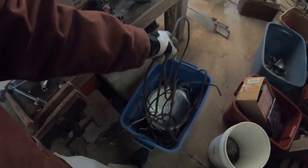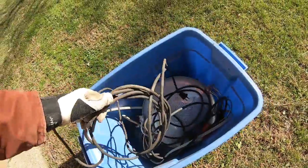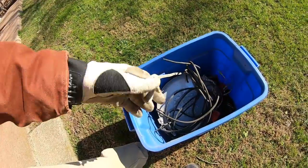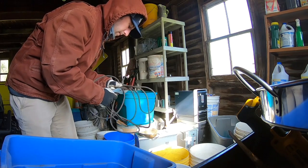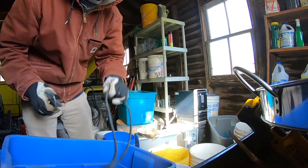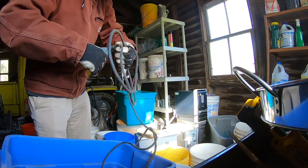Should probably just haul this down, but I'm going to bring this all down to the garage. A wonderful world of scrap life. Alright, so I don't know what I'll be taking today. Maybe I'll take some wire. So this is all wire off a vacuum cleaner, most likely. This looks like a shop vac.